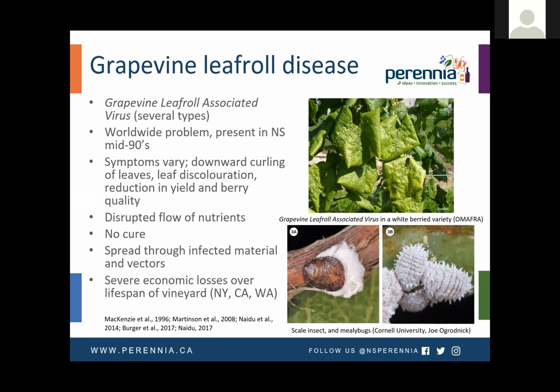Some of the characteristic symptoms are a downward curling of leaves, but symptoms can really vary across different cultivars, red versus white berry cultivars, vinifera versus hybrids. So the symptoms, again, it's one of those examples that you can't really diagnose just based on what you see in the field. It can result in leaf discoloration, and then again, that reduction in yield and berry quality. And it's thought that it does this through disruption of the flow of the nutrients in the vascular system, particularly targeting the phloem cells. And there's no cure.